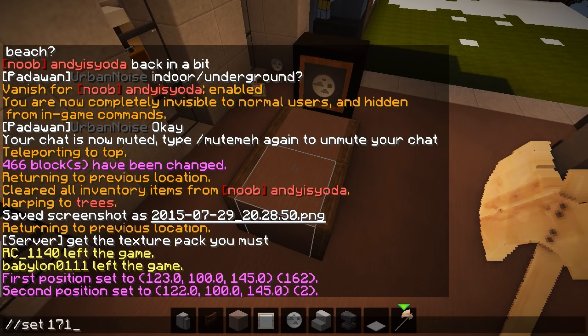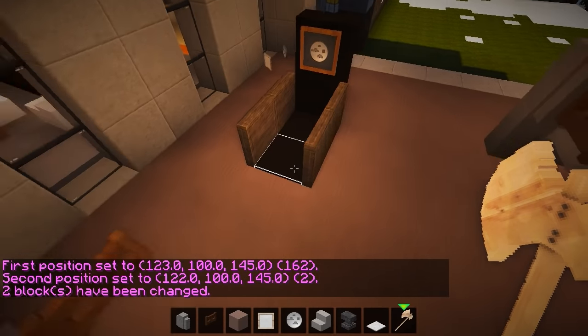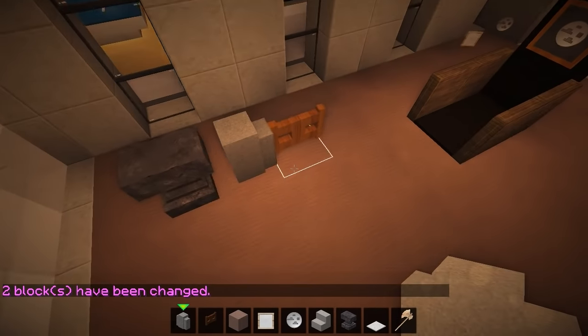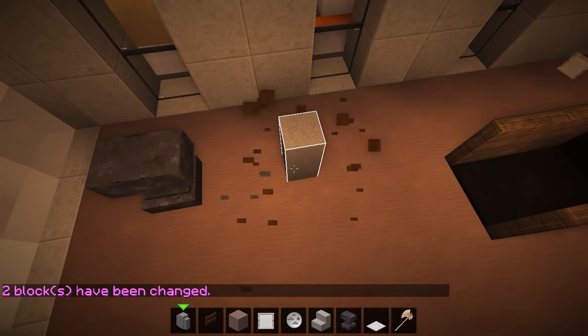/set 171:15, which is black carpet. Loving that. Now Trude came up with a really nice, simple design for a weightlifting bench.